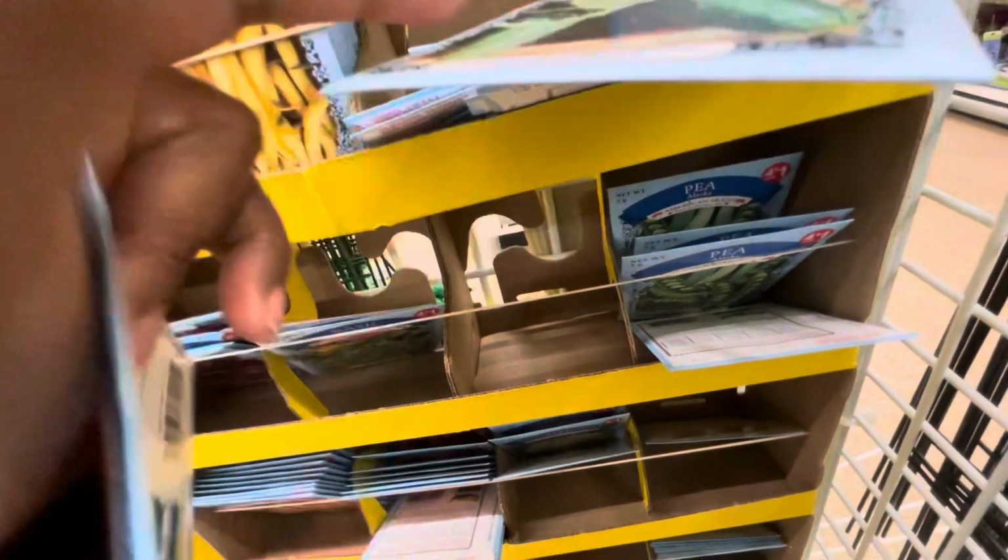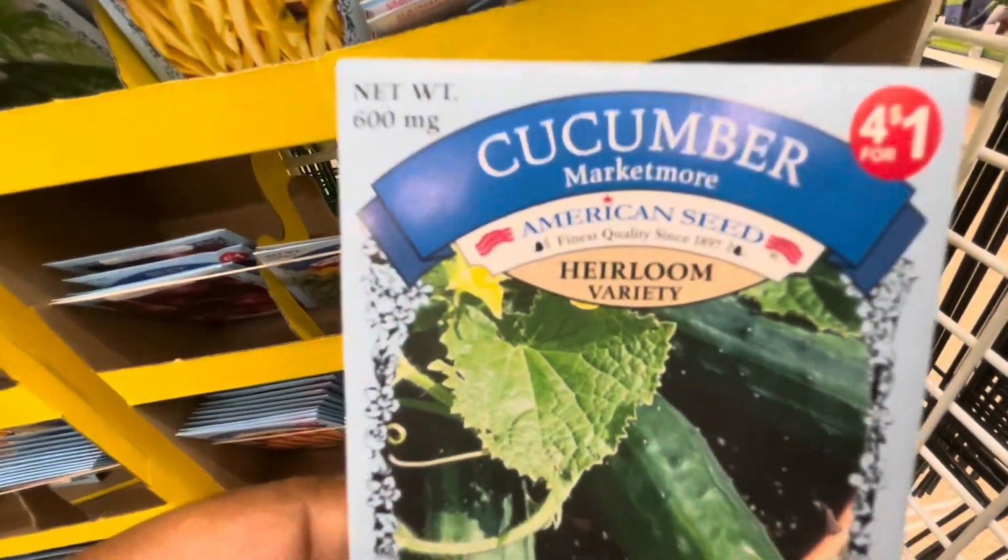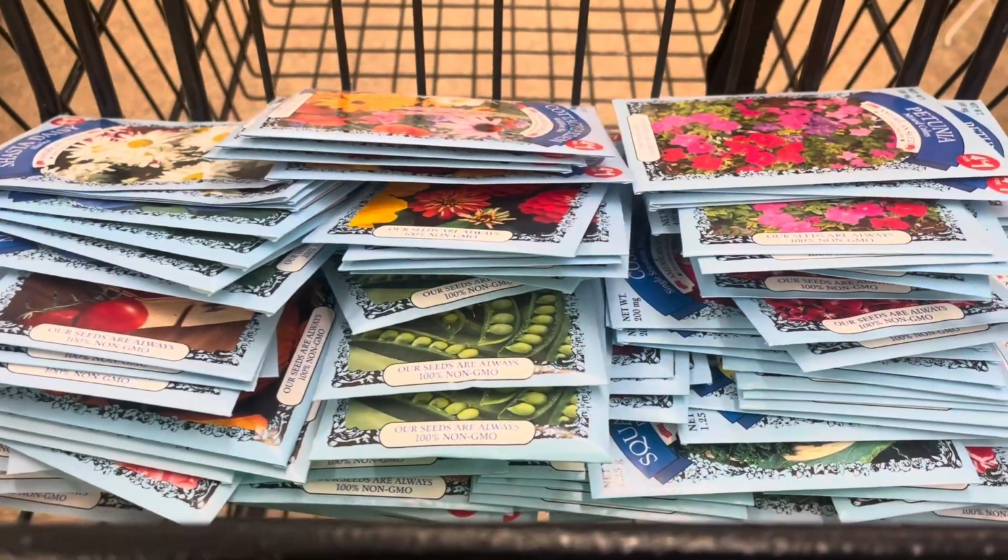I love that beef steak. They've got Market More. I got all the seeds, y'all.